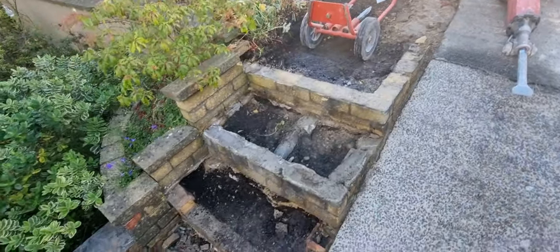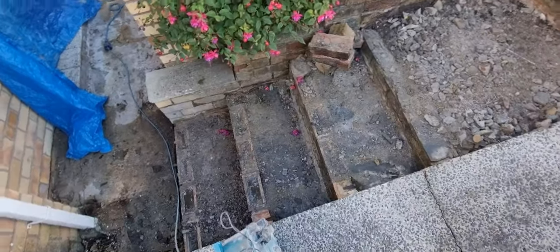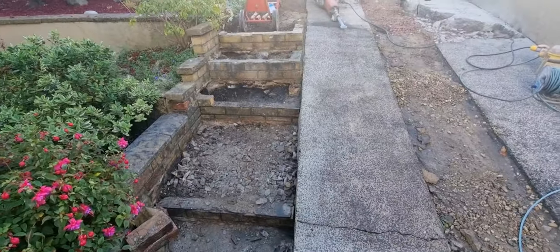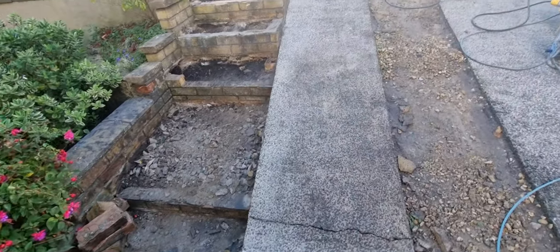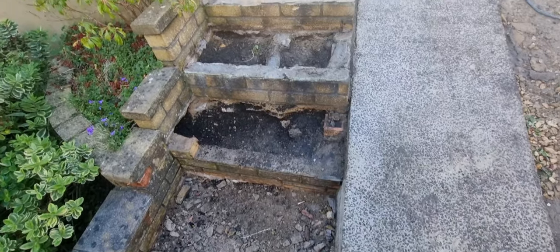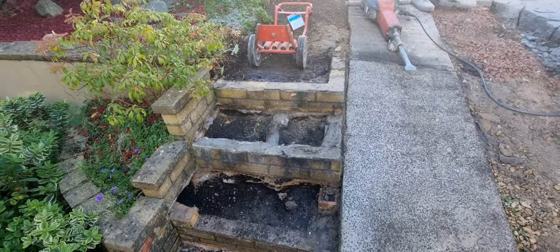Boys carried on with this yesterday. Took Lucy to the hospital yesterday for an appointment, so I wasn't here. I've jet washed all this now, so that's all done. Whoever put this in wants to be thoroughly ashamed, because they've used soil to backfill that there. Look, all that there is backfilled with soil, so we're going to have to dig that out. It's just shocking, isn't it?